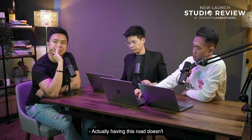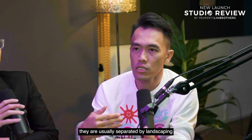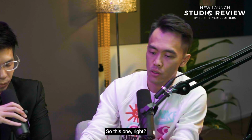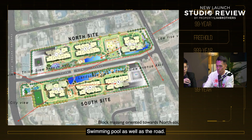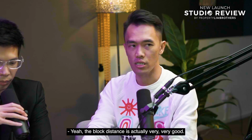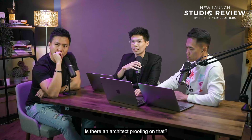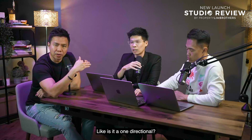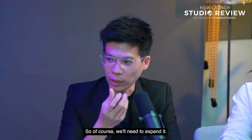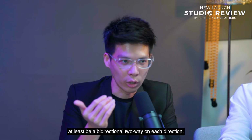Actually, having this road doesn't necessarily mean it's a bad thing, because most developments are usually separated by landscaping and swimming pool, and then a bit of a walkway path. So this one, you have swimming pool as well as the road. I think the block-to-block distance is very, very good. How many lanes would that road be? Is it one-directional? Currently, it's a bi-directional one-way road. So, of course, we'll need to expand it. I think it will at least be a two-way road in each direction.